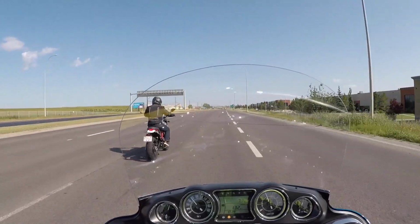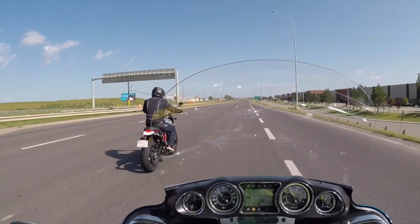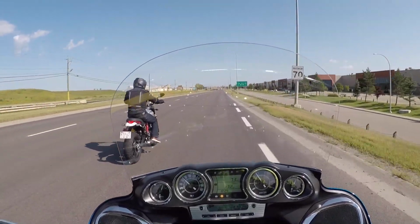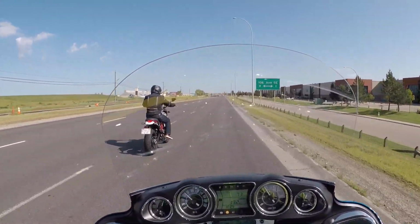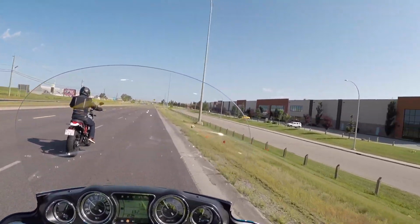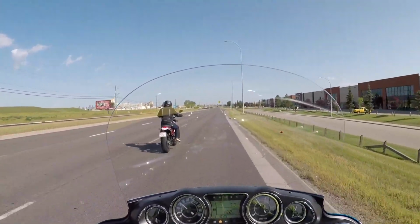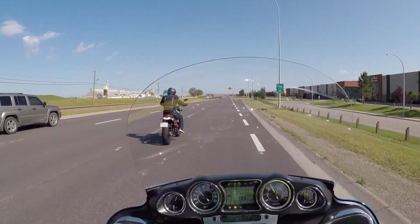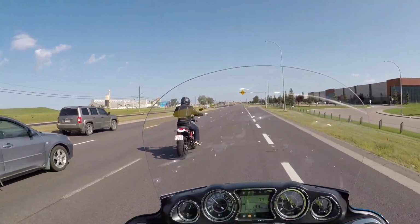Now we have to remember that this is a 895-pound bike compared to the Vaquero, which was 865 pounds. So you've probably got an extra 60-70 pounds, but you know what? You don't feel it at all.